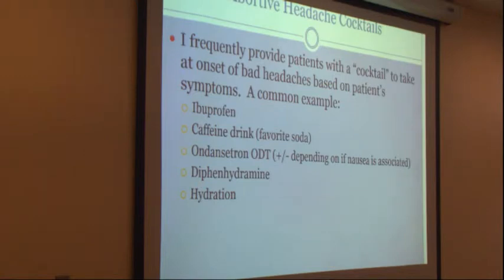And so I pick a pain medicine, usually ibuprofen. I tell them to drink a caffeinated drink at the onset, like Mountain Dew. If they have a significant nausea or vomiting component, I give them an anti-emetic. I will tell them if they need to go to sleep and sleep it off and they're in a position to do so, take Benadryl and hydrate themselves. Okay, and they can repeat this every 8 to 12 hours.